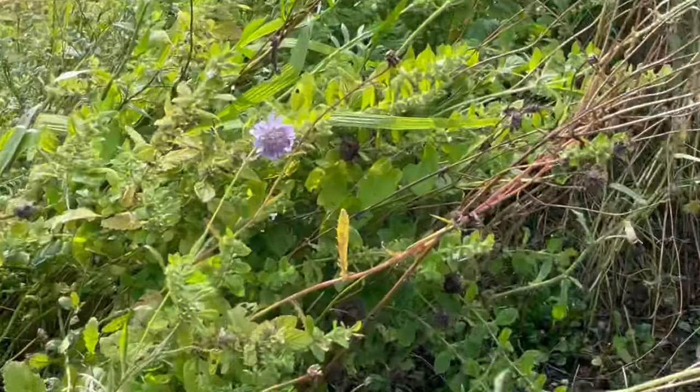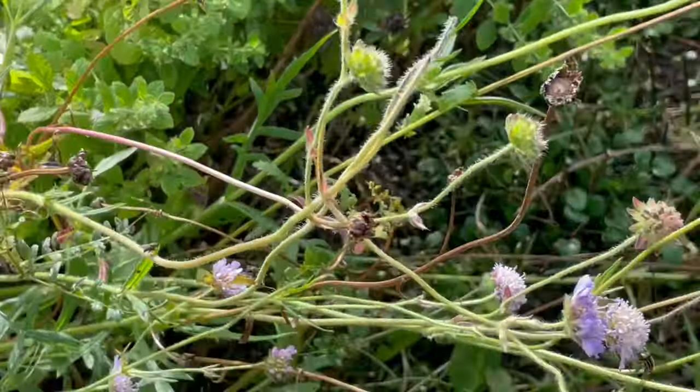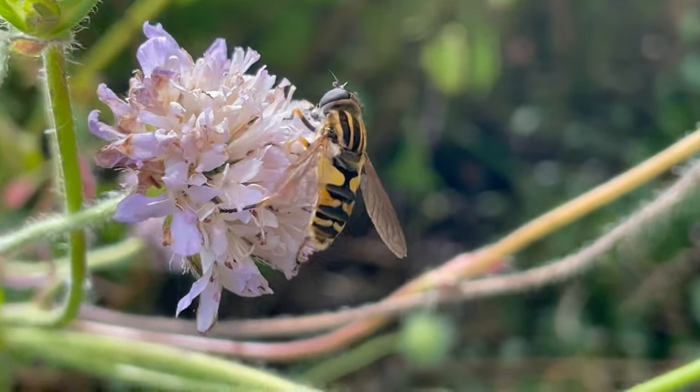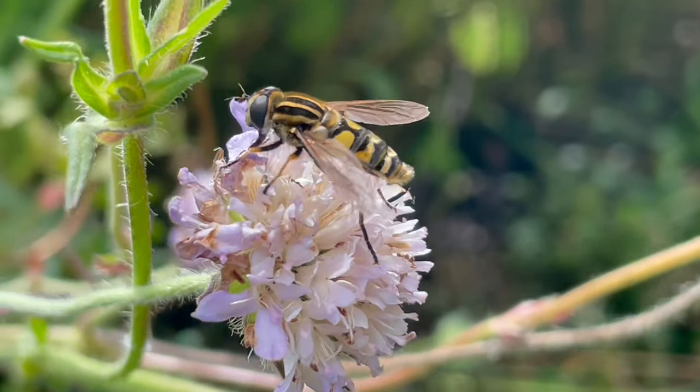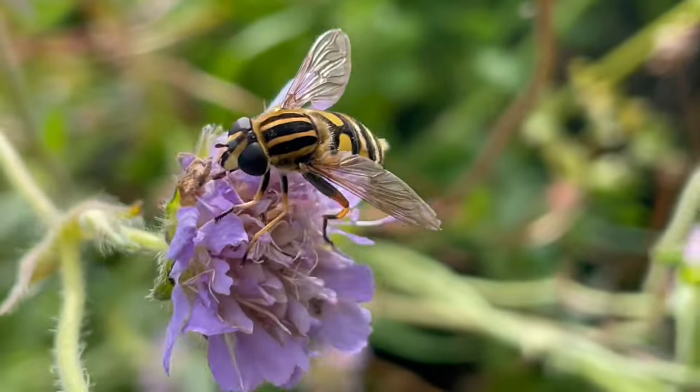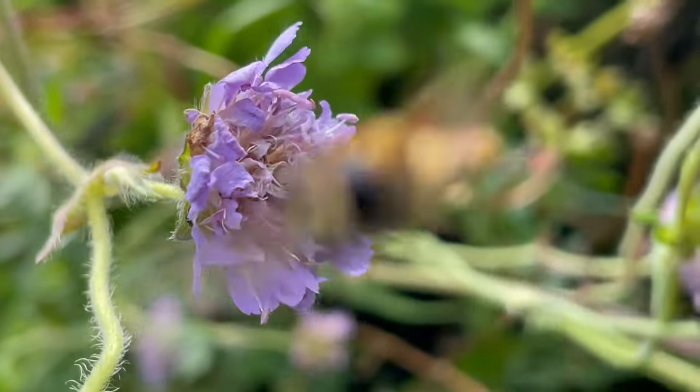You can see here is another hoverfly. Whoop, it went away. Oh no, there it is. Okay, there's another hoverfly. Beautiful stripes on that. Look at that. Oh, he is a handsome fellow. Gorgeous.